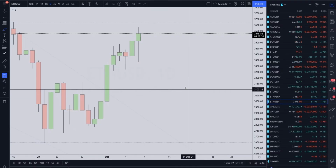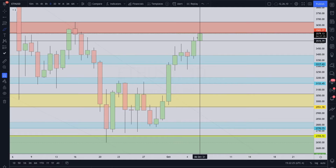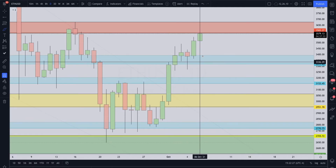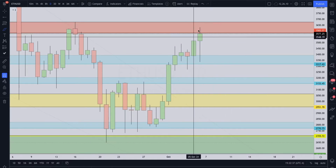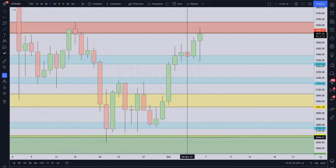Let's move over to Ethereum. As you can see, Ethereum tapped into two levels. I have my local areas of interest highlighted in blue, like a sky blue color. And then the red would be the weekly levels of resistance. Yellow is indecisive, and then green is for support.